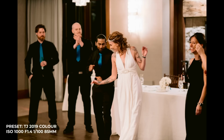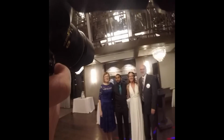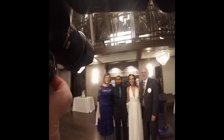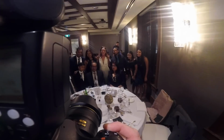The workaround is simply to take bursts of 3 images at a time and take the best one that is the most lit. So as you can see, I put my CTO gel on my flash and we're doing the family formals out here in the front of the room. Again, not the most ideal situation, but because of venue constraints, there's a charity event going on upstairs, so we can't use anything outside of this room.